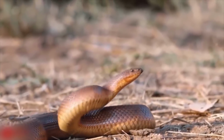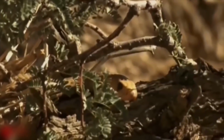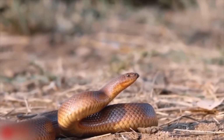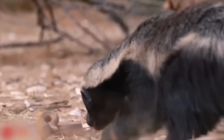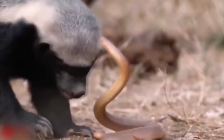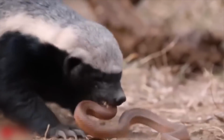Unlike some of its peers, the mole snake isn't actually venomous, but its extra sharp fangs can be a nightmare for any of its opponents. Well, except the honey badger, of course. In this footage, the two face off in a fight to the death, and if you know anything about honey badgers, you can tell the snake's odds aren't that good.